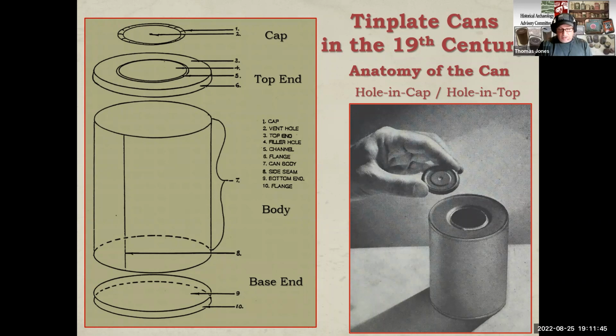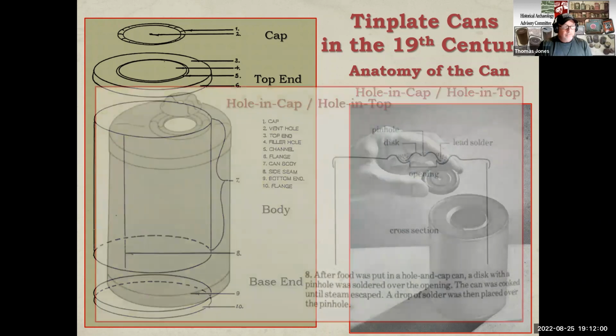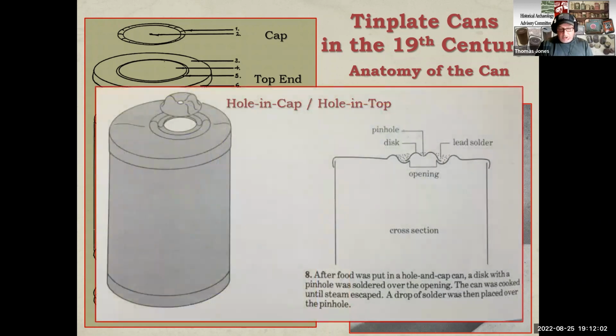By the mid-19th century, packers and canners had learned that by adding a small pinhole or a vent hole on the top cap, excess heat and pressure produced within the can during the processing could be released while soldering the caps on. When sufficient time had cleared for releasing this pressure, the pinhole was also soldered. The hole and cap can, as this came to be called, was perhaps the most common can produced in the late 19th century. This can was also known by archaeologists and collectors as the hole and top and later packer cans.